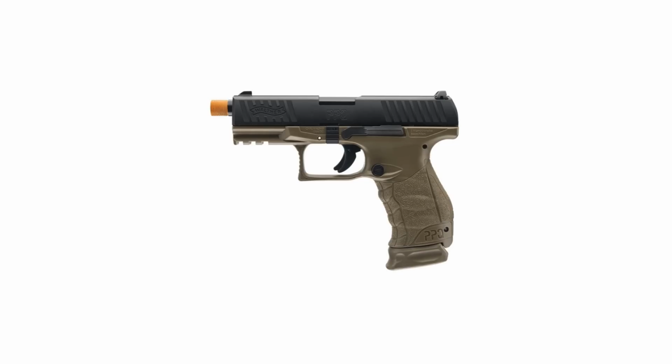Yeah. The difference is the PPQ TAC is going to be tan and black, a dark earth and black. It's going to have a threaded barrel and an extended magazine.